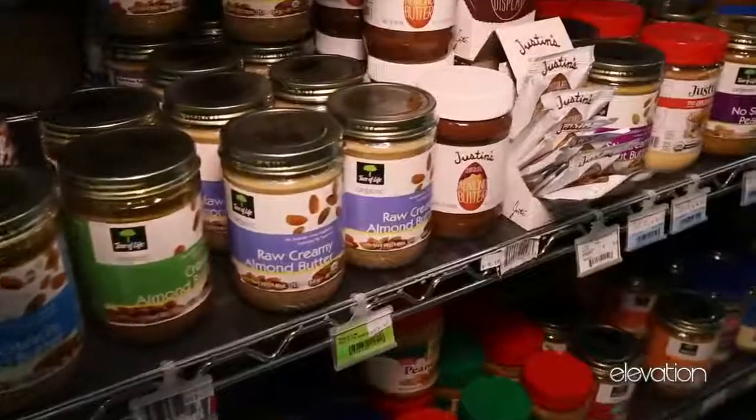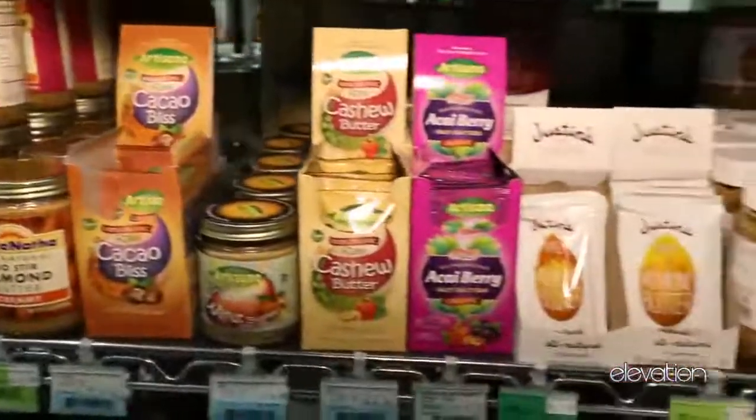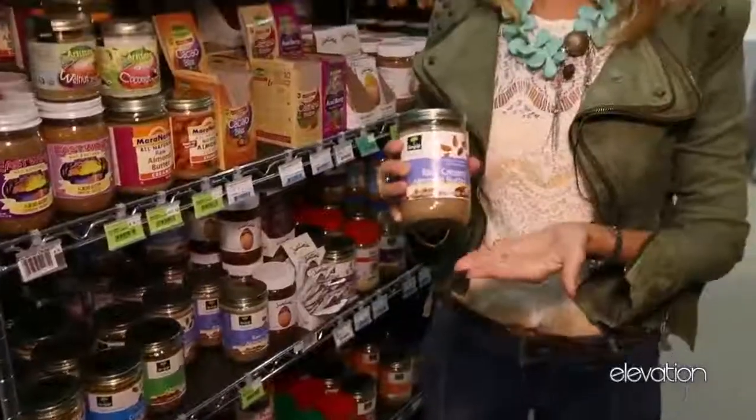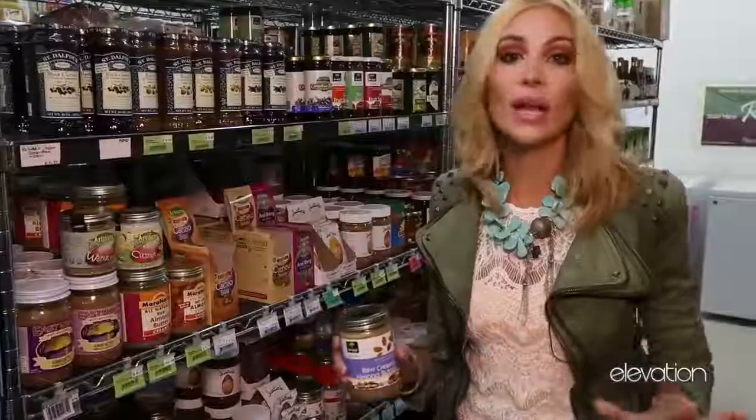Welcome to Butter Island. Almond butters, coconut butters, walnut butters. Here's what you want to look for when picking out a butter. What we don't want are added sugars, hydrogenated oils. We don't want any of that.